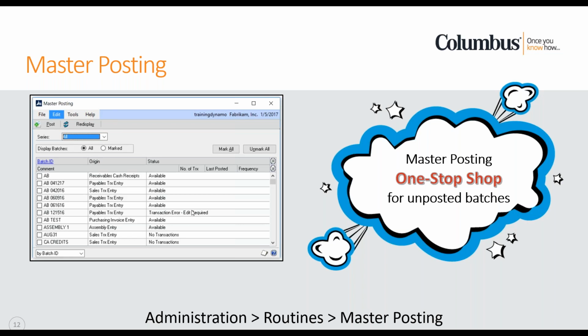Now, we see this one that's stuck in batch recovery. If we had already continued that, this would no longer say edit required, it would say available as well. But if you see something like this, that means you need to go into batch recovery and clean it up. These will not post when they look like that, and you can't open them up until you've continued them through the batch recovery process. Master posting is found under administration in the routines area, and then master posting. It's right next to the batch recovery.